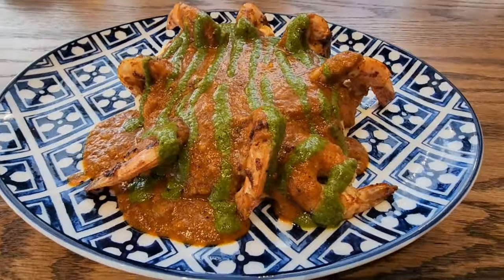Here's a quick overview of the menu at Azul. Feel free to pause or freeze if you want to see something closer.